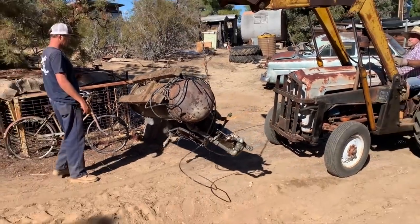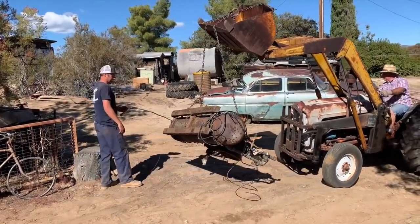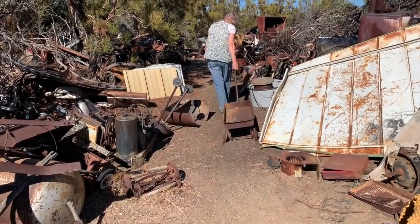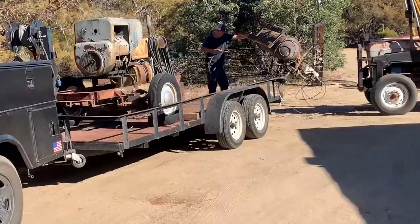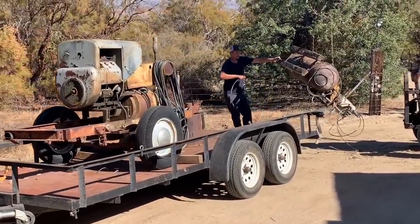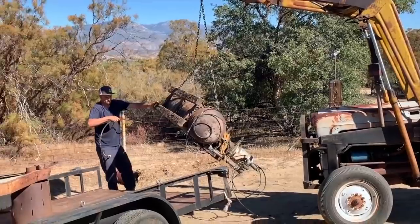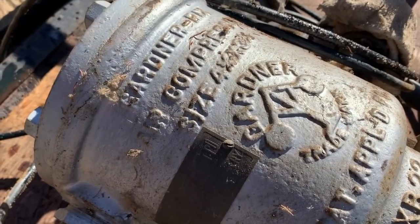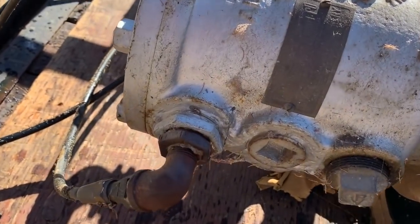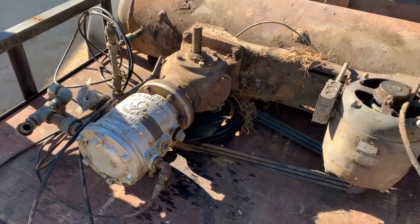One big air compressor. Awesome. See ya. Tag. I don't know how old that is, but definitely a cool piece. I love those markings. Neat, huh? Oh, yeah. Love it.